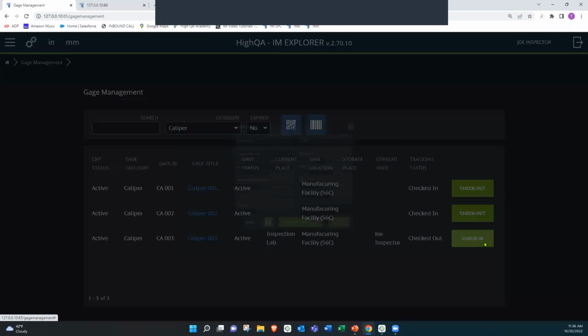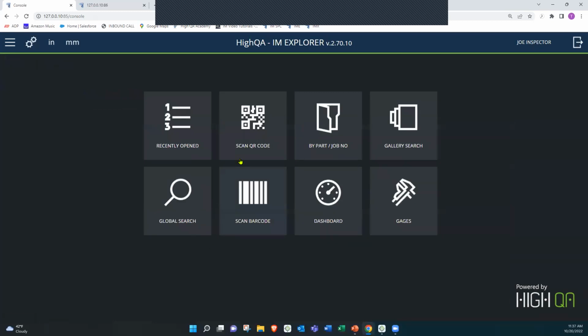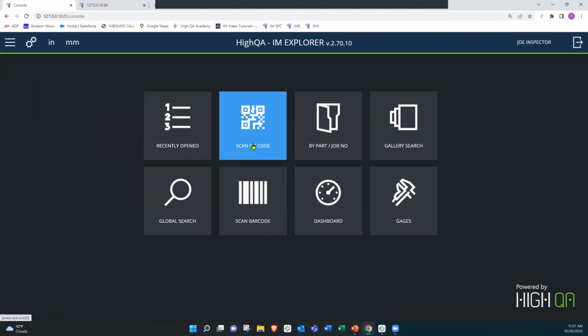However, by the way, when they bring it back, they can simply check in, return to storage, bam, it's right back where it belongs. But I do want to bring up something else. If you happen to have a manufacturing system where a router, sometimes called a job traveler, goes with the job, and it happens to have a QR code or a barcode on it, you can simply scan that barcode and have it pull up the job for them to enter information in automatically, okay?